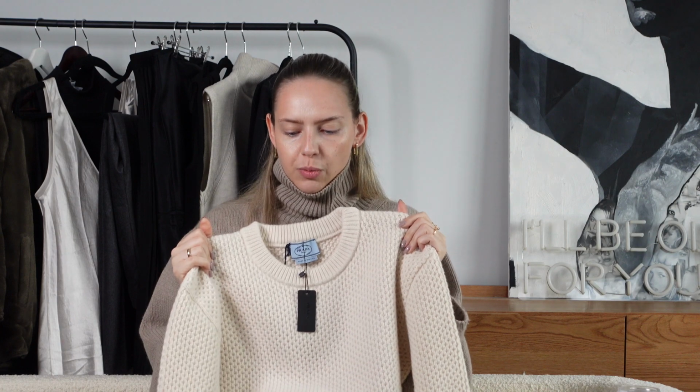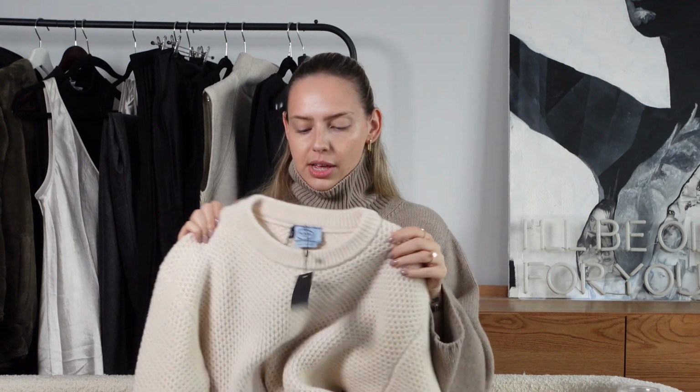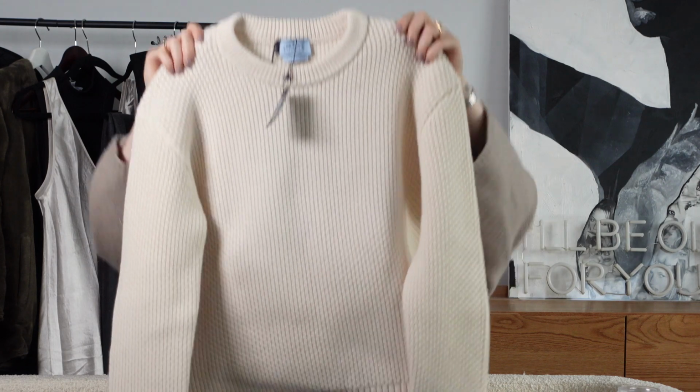I definitely steer towards more of the quiet luxury, which is that trendy word right now, or the stealth wealth style, where you just wear high quality, and it's the if-you-know kind of vibe, so you feel good and you feel bougie, but it's not obvious, it's not flashy, it's not in your face, and that's just not who I am. So I love just the plain knit, and this is my first Prada purchase.